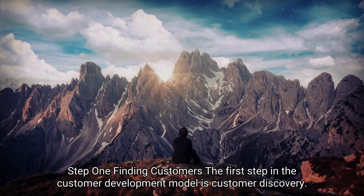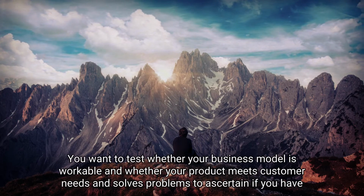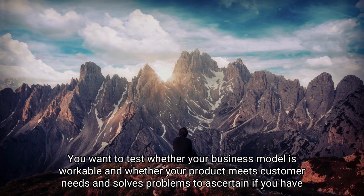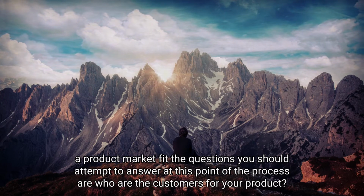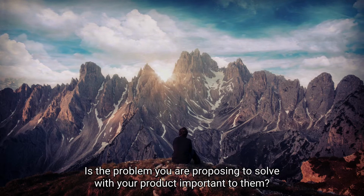Step 1. Finding customers. The first step in the customer development model is customer discovery. You want to test whether your business model is workable and whether your product meets customer needs and solves problems to ascertain if you have a product-market fit. The questions you should attempt to answer at this point of the process are: who are the customers for your product? Is the problem you are proposing to solve with your product important to them?